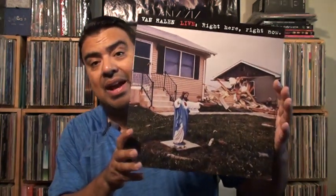Is it going to be down the line 5150, then OU812, For Unlawful Carnal Knowledge, Balance, or are they going to mix it up? I don't know. There's no information about that. But I heard that those remasters and reissues are coming. And thank God, because it's long overdue. Those were great albums. They were successful albums. And they deserve the reissue remastering treatment.